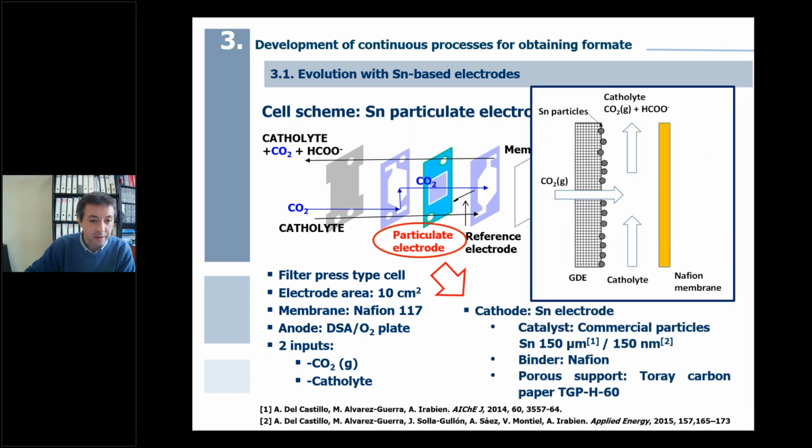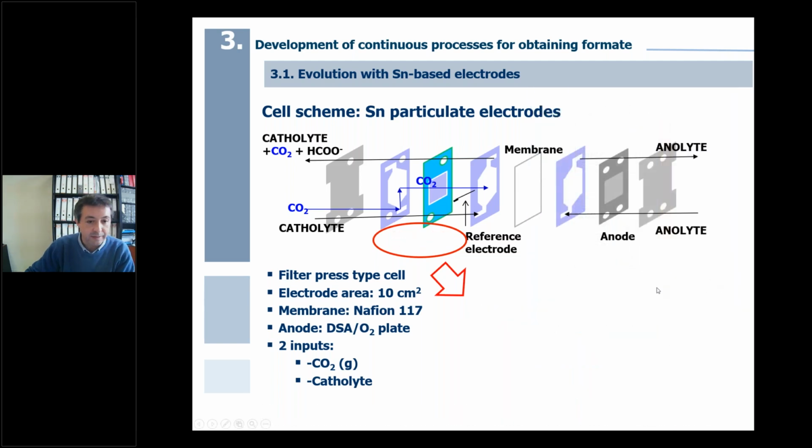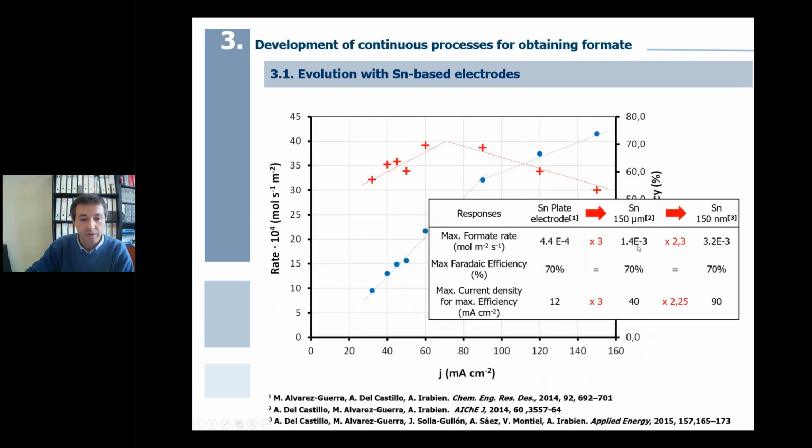And as we can see in the diagram, in this case, apart from the liquid catholyte, we also have another input stream of CO₂ gas. The particulate electrodes were prepared first with commercial particles of 150 microns and also of 150 nanometers to study the influence of the particle size. And we observed that the maximum rate of formate production was several times higher using electrodes of lower particle size, keeping similar Faraday efficiencies of around 70%, but also allowing operation at much higher current density.